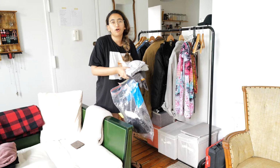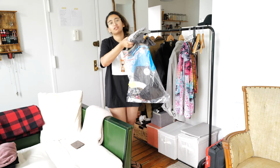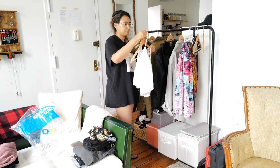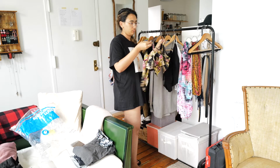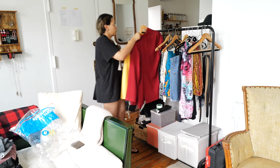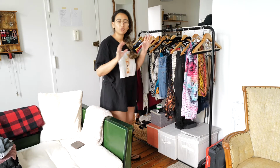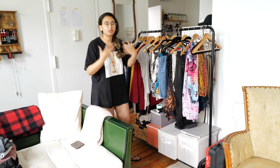I usually store all my out-of-season clothing in these vacuum seal bags so they take up less space in the dresser. That feels so much nicer. Now I feel ready for the summer. Like really, really ready.